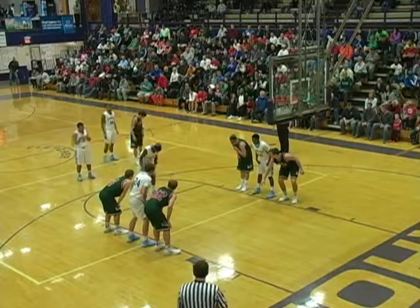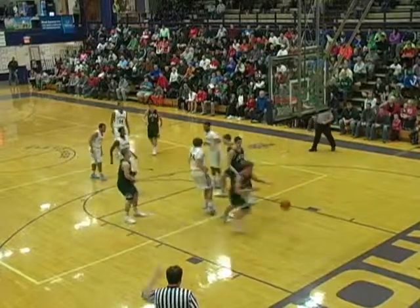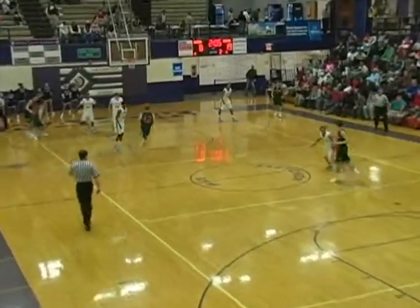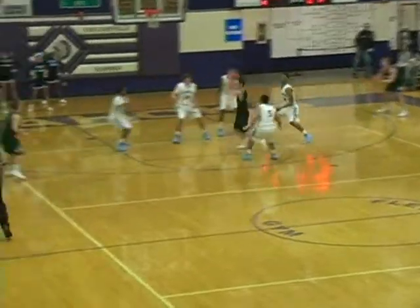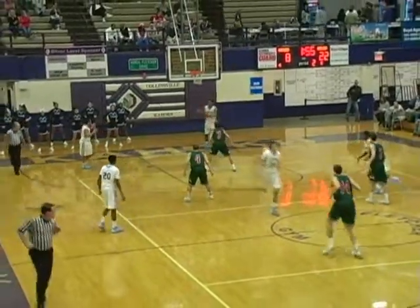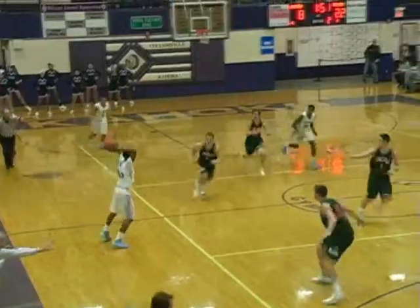Lancers have been whistled for 8 fouls. Railers with only 5. Second one. That one is good. 19-8. I heard Coach kind of tell Max over there, we're in the bonus, so I don't know if that means get to the basket, but he kicks it out to Tyler Horsham for 3. Yeah, big penetration by Max. He got right into the middle of the lane, kicked out to Horsham, who we've been waiting for to hit a couple, and he did.